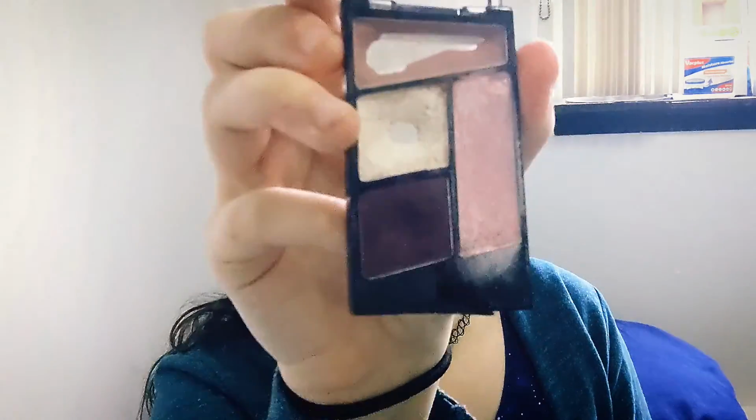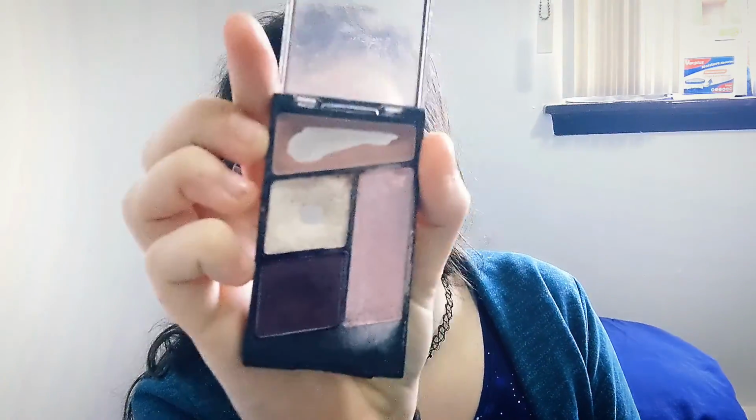So that being said, I'm going to get into my oldest palette, and that would be this Wet n Wild Quad. I don't think it's a quad anymore. They've released it as a 5-pan now, but it's a Color Icon Quad in Petalette, and my favorite shade in here would be this grayish purplish mauvey color, if I could describe it as that. It's a really pretty transition shade. It's my favorite transition shade, and it's a really unique shade.